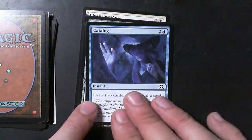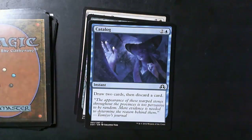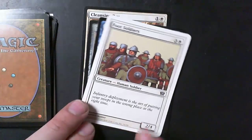Catalog. Ooh, damn, this is beautiful. Look at this. Okay, instant, draw two cards, and then discard one. Okay, pretty basic. That's a pretty basic staple of card games. Oh, wow, that art style totally shifted.